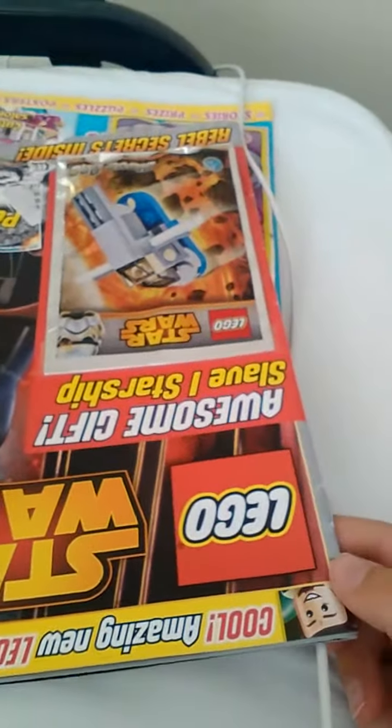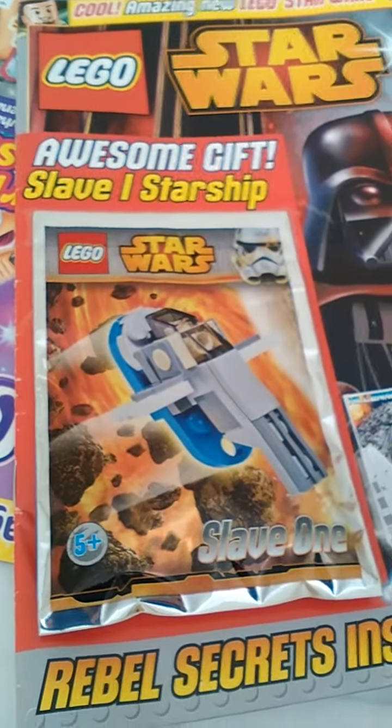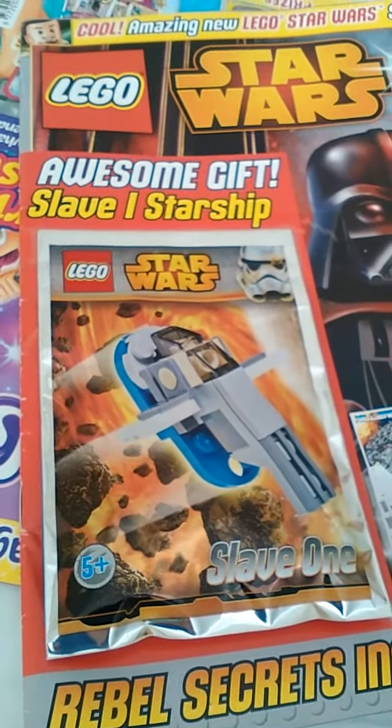So first of all, in this bag I have got a Lego Friends set. I think this is Emma's shop or something. Then we've got two magazines. So the magazines are the Lego Star Wars and the Lego Friends, and it comes with a little mini gift thing. It's got this, and on the Lego Friends, it's got that.